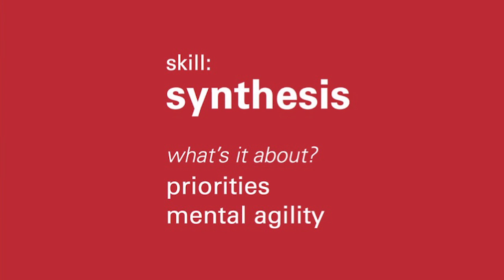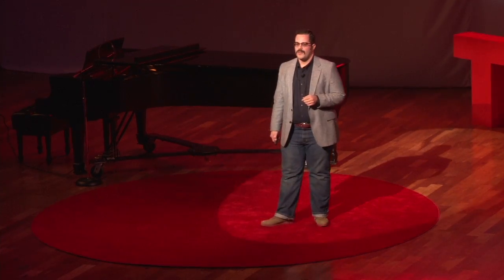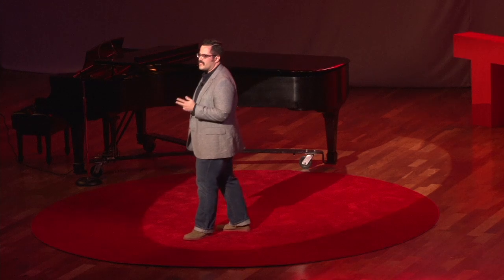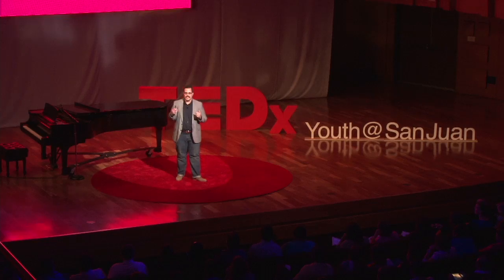But what does it really mean to synthesize? Well, these kids had just gotten a huge load of information. And 5 minutes later, they were being asked to explain it to other kids using only a small box of craft materials that we gave them. First thing they had to do was establish priorities. They knew they weren't going to be able to tell everything, especially with the limited materials they had. And second, they had to think fast, on their feet, because the clock was ticking. They only had 20 minutes to complete the task. So they had to have mental agility.